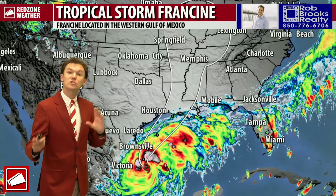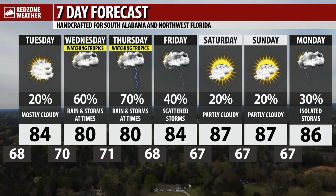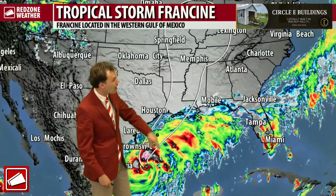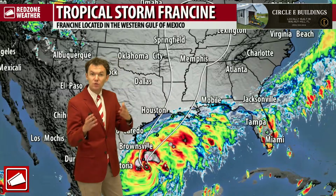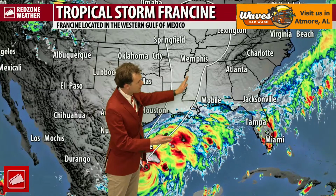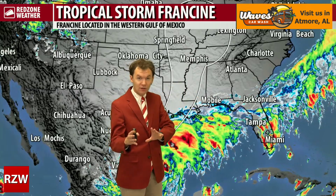But again, tropical storm Francine, on its way to becoming a hurricane, set to move north in the days ahead, likely to make landfall along the Louisiana coast as a Cat 2 hurricane, max winds around 90 to 100 miles per hour. Greatest danger zone is going to be right in through here along and just to the east of that center of circulation. Tornadoes, damaging winds, also a good bit of flash flooding concerns very near the Mississippi River in the days ahead. And for us in South Alabama and Northwest Florida, it's a lower end risk of hazards.